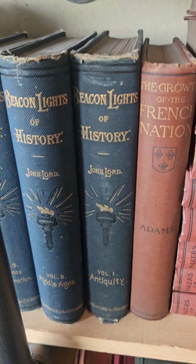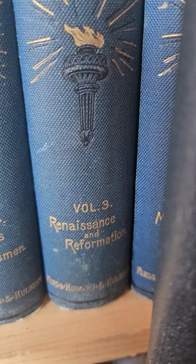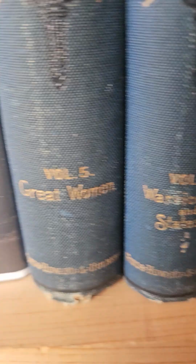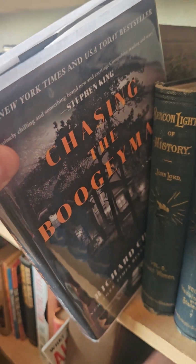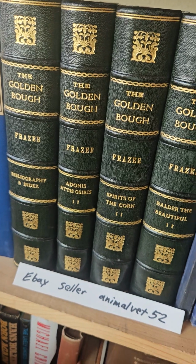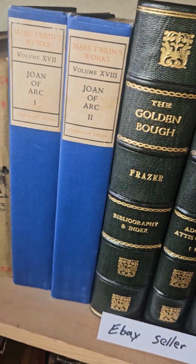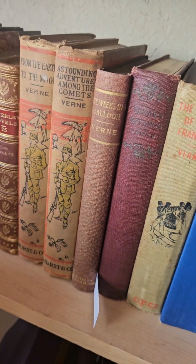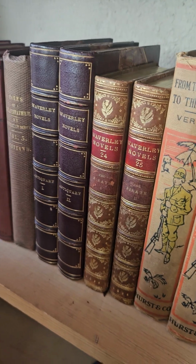We got some Beacon Lights of History, featuring ancient history, the Middle Ages, Renaissance and Reformation, warriors and statesmen, and great women. This one's signed. I don't deal much in signed books, but this one is signed and in really nice condition. We got a few odd volumes of The Golden Bough, nice leather-bound ones. We got Joan of Arc by Mark Twain. Here's a nice lineup of Jules Verne. Couple nice Sir Walter Scott leather sets.